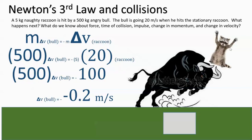If the objects are the same size, they're going to have about the same change in velocity. But if they're different sizes, the big one is going to have a much smaller change in velocity, and the small one is going to have a bigger change in velocity. Which is why the small thing is usually the one that gets the most damage in a collision. All right, so that is Newton's third law on collisions.